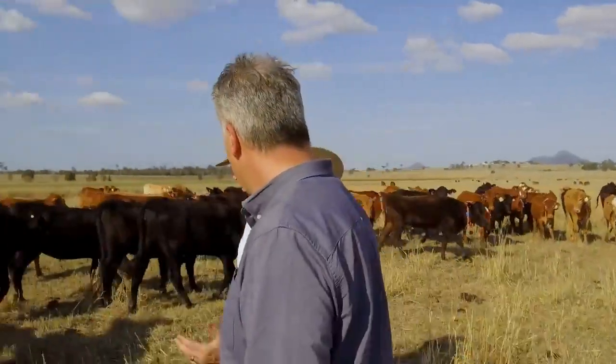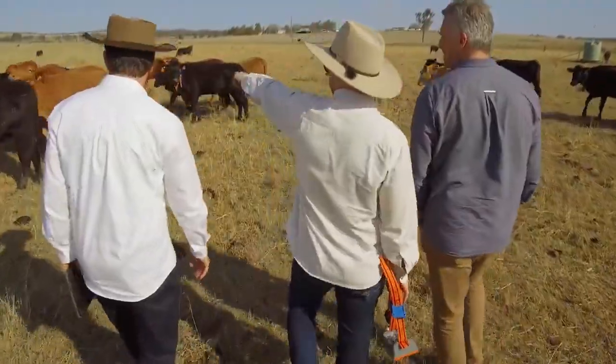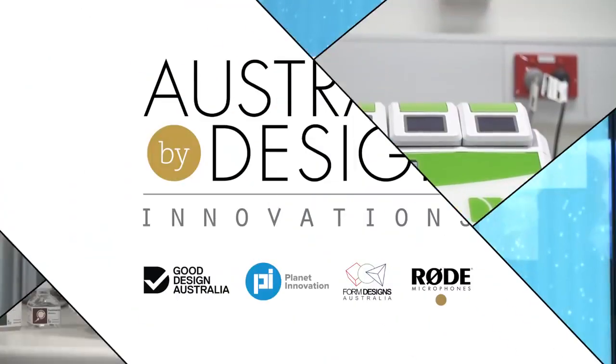By creating virtual boundaries, eShepherd has removed physical boundaries. This has given farmers far more control over their stock and their land than they've ever had before. Rode Microphones' Peter Friedman really admired innovation number 6. When I first saw this design, I thought, why didn't I think of this? I mean, it's simple, but that's everything great, isn't it? Simple, but really well executed.